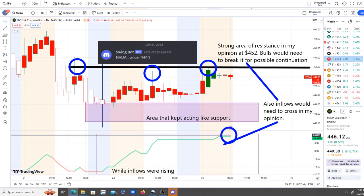And I stated, right, you could see the same line there, and I put the swing bot notification there at around the 444 area. It was already opening up from yesterday to today at 449, and I talked about that purple area, the area that kept on acting like support, and there was a strong resistance in the pre-market and previous days at the 452 area, and the bulls would need to break through that for possible continuation. Not guaranteed, but it was important, and inflows needed to cross.